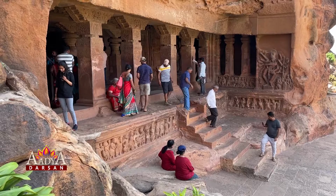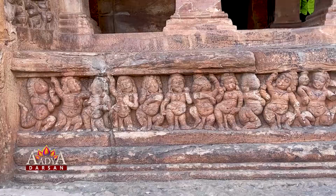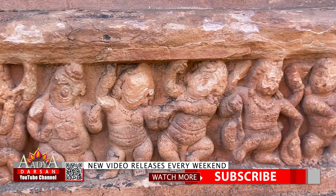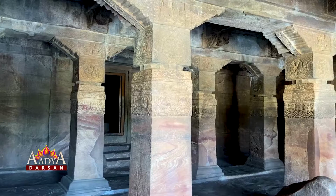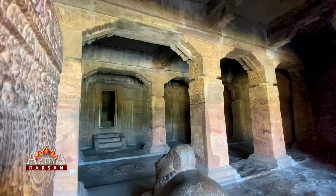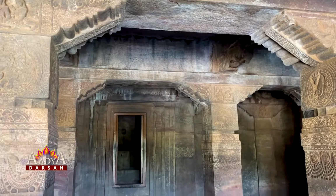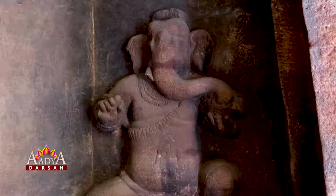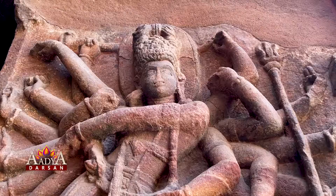This is one of the important examples of Chalukya architecture. King Mangalesa, during 598-610 CE, completed the construction of these cave temples. The first cave. This shrine is dedicated to Lord Mahadev. Important carvings in the cave is an 18-armed dancing Shiva cut out of red sandstone.